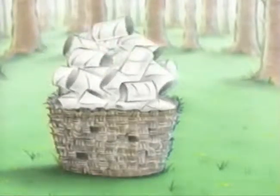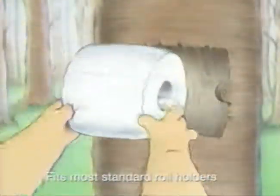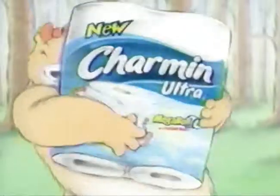Of always having to change the roll? Try new Charmin Mega Roll. It's four times the sheets in one. And it comes with the new Charmin Extender, so it fits. Mega Roll.